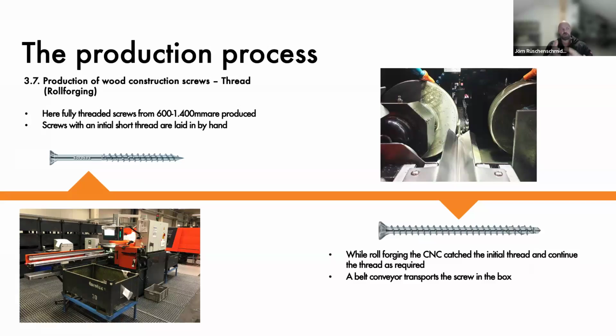So all fully threaded screws start as partially threaded screws, with one exception, which we see later. So fully threaded screws from 600 to 1400 are produced in our CNC roll. That means they get moved on the left side in between the wheels you see in the right picture. The CNC catches the initial thread, which we have done on the partially threaded machine, and then they get rolled through the machine, and the belt conveyor drops them again in a sorted manner in a box at the end of the machine.